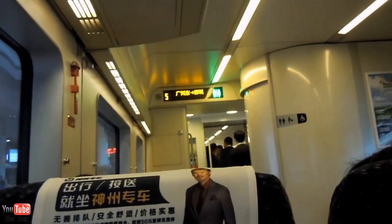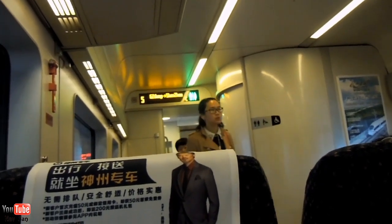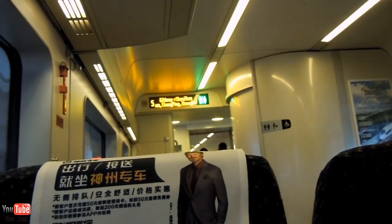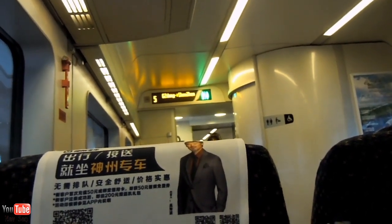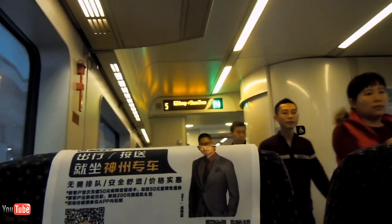Now, this is not the super fast high-speed train. You have to get that from Guangzhou South to Shenzhen. That arrives in about 35 minutes or so. This will take about an hour, but I want to arrive in Shenzhen East, so this is the best one for me.